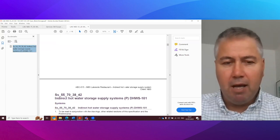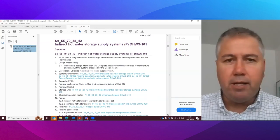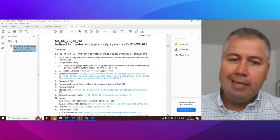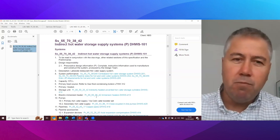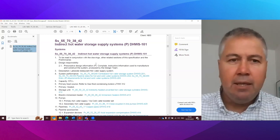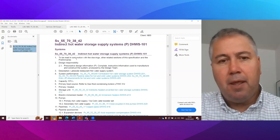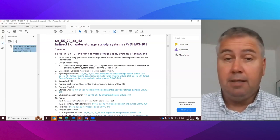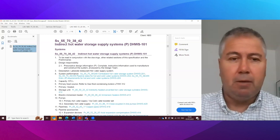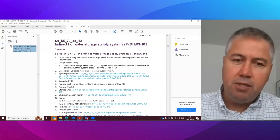But we'll come to our system outline. So here we have indirect hot water storage supply systems. Our system outline again. So this is our shopping list. Again, some nice introductory notes here telling the recipient that they must read this spec in conjunction with the drawings and looking at the prelims. Okay, again, looking at what is the design responsibility for this system?